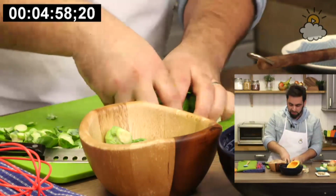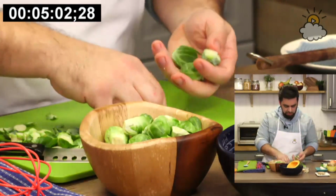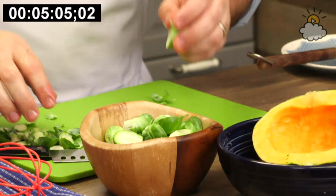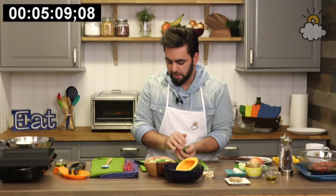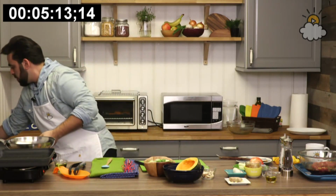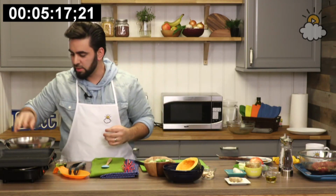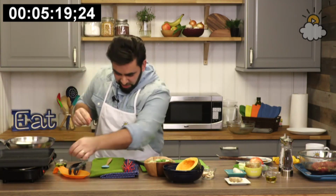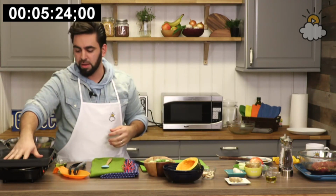All right, I think we have a good amount of Brussels here. I personally like to char the Brussels, get them really nice and colored. So we're going to get this pan really hot. And what is it that gives it that charred look or that flavor? So a hot pan is very important to cooking. Don't try that at home, guys. But getting your pan hot is really important to developing a nice caramelized flavor.